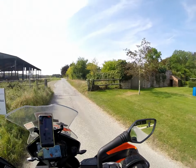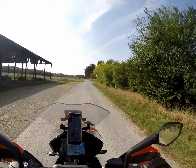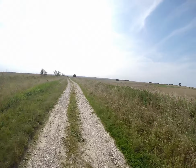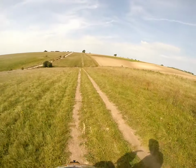Nice place. Never done this road before. Hello walkers. Hiya. There we are then. Whoops. Back on the plate. I wonder if I'll ever find my Garmin that I dropped along here somewhere.